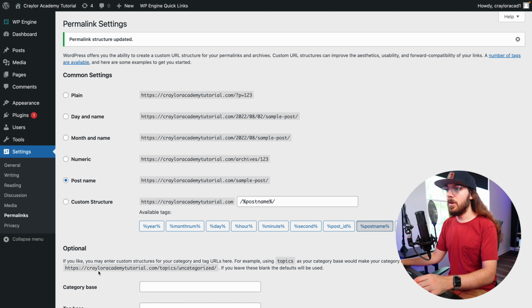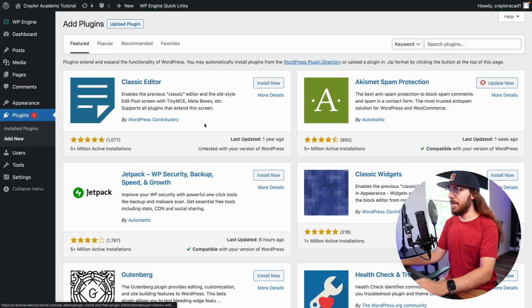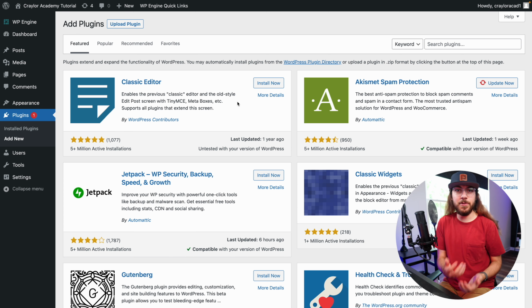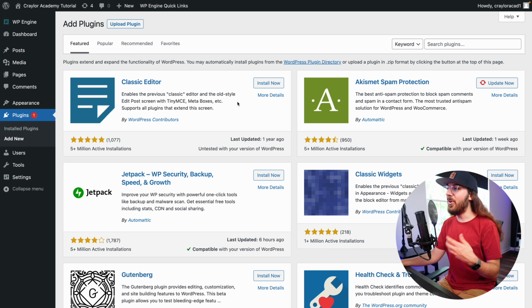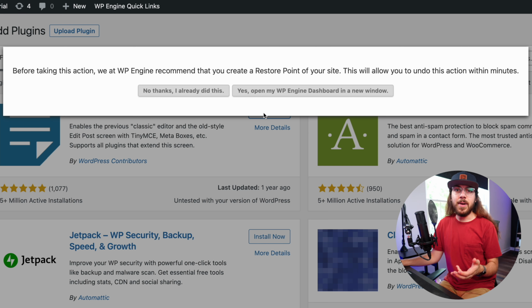And I'm gonna go over to plugins right here and do add new. And look at that, it's right here, Classic Editor. That tells you how popular this plugin is because a lot of people aren't ready to switch to the new editor yet if they use third-party page builders. That includes us. So I'll click install now. And when we install new plugins, WP Engine might ask us if we want to create a restore point.